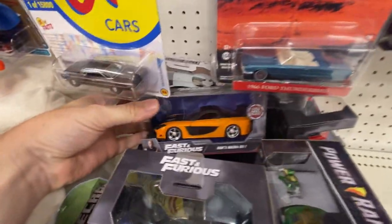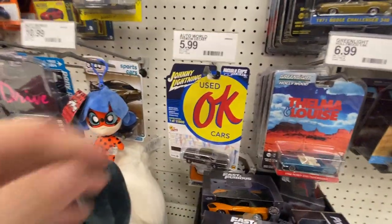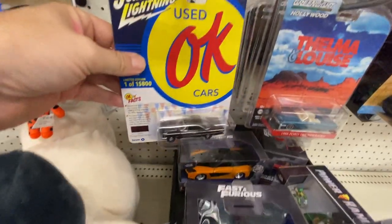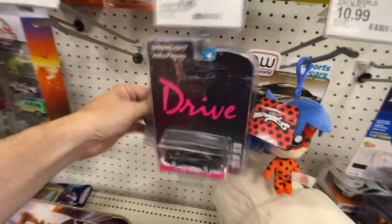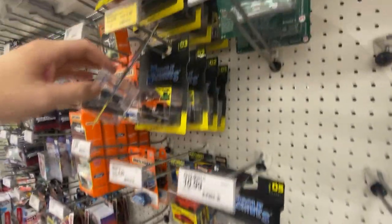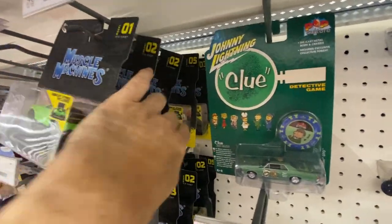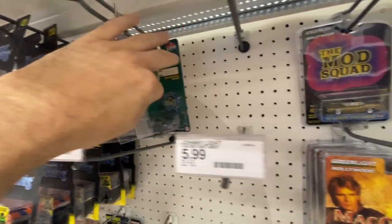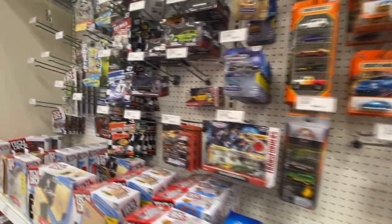So they got some 1:32 Mazda RX-7, the Ford Lightning. Looks like they got a set of these, but those went pretty quick. Look at that. All these green lights are still here. Literally, I'm not even going to go through them. I got one 2-pack left. The Mustang, I think this has been here for a while. Muscle Machines, looks like the Charger, same stuff. No Chase in there. Really kind of the same stuff at this one.